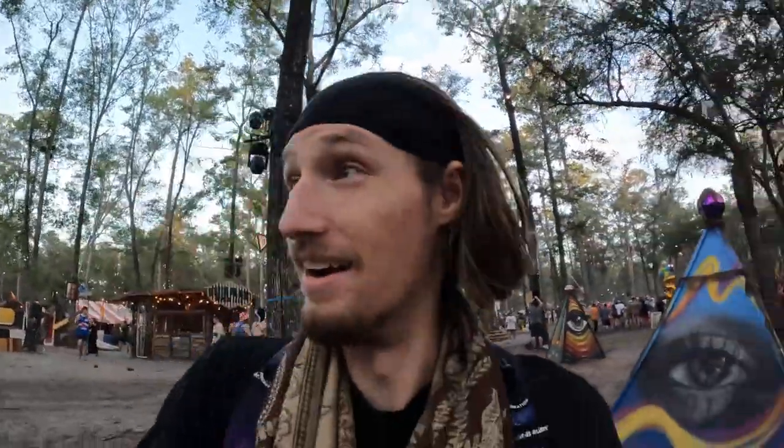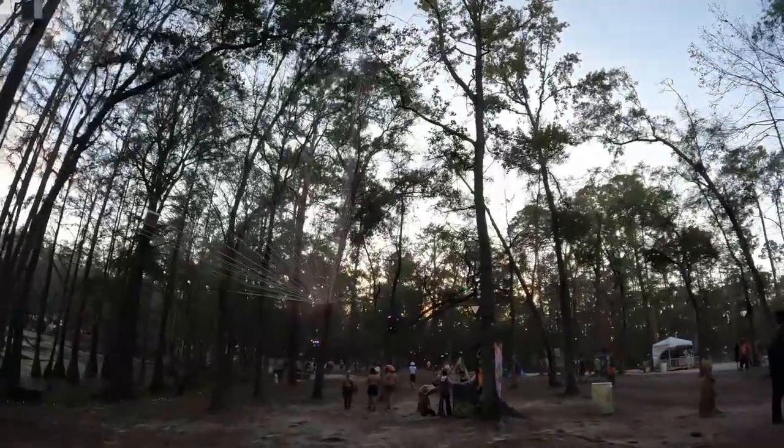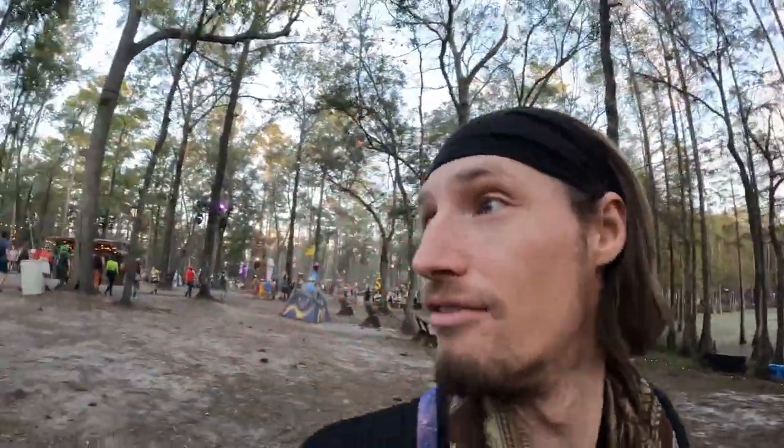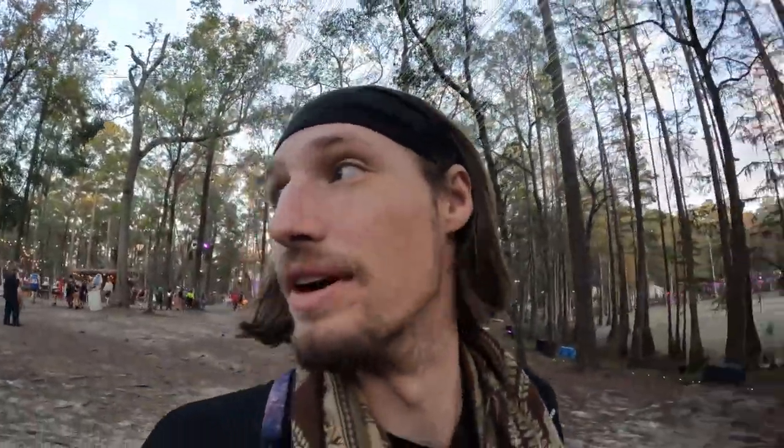Absolutely gorgeous out here at Suwannee Lake today. I am excited to see this at night. You guys can't even see it on the camera because it's a lot of like vibrant strings and stuff, but here we go, let's just check it out. Let's kind of see it. At night, it's gonna be crazy. We'll fast forward to it.